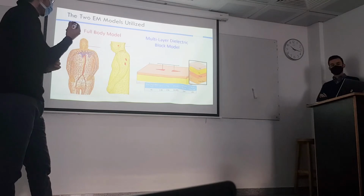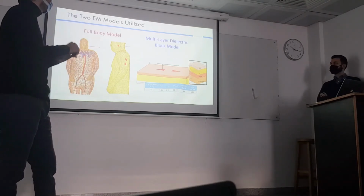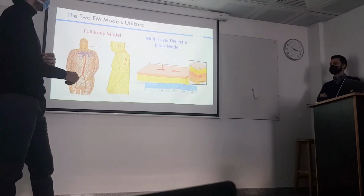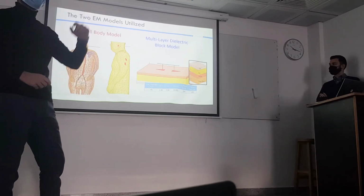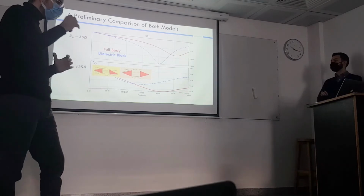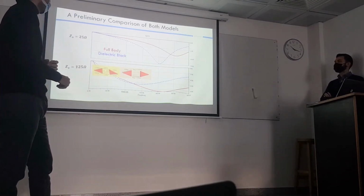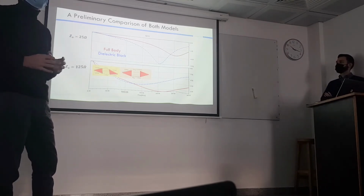So we start with the electromagnetic models designed on ANSYS HFSS, and we use two models. We have the full body model and the multi-layer dielectric block model, which consists of several layers of human body tissue. Now, we try to see the difference between these two models, and if we simulate the same electrode on both of these models, this is what we get, for example, for the reflection coefficient.